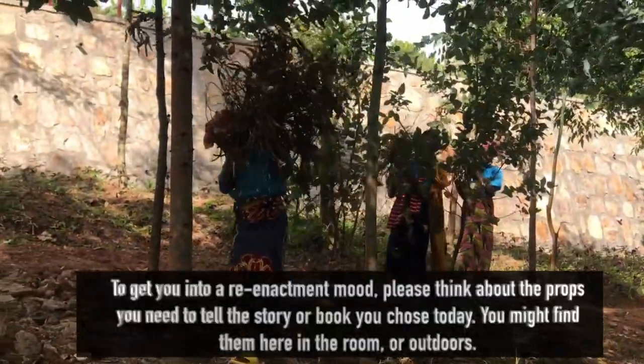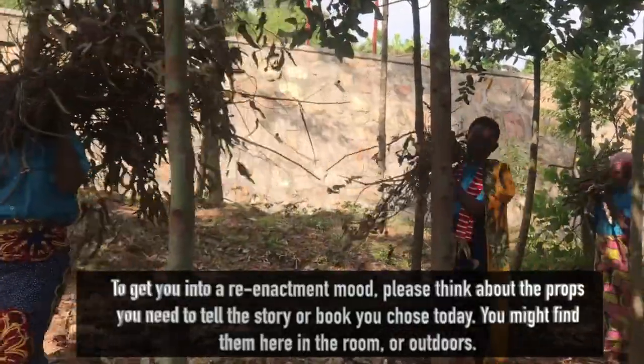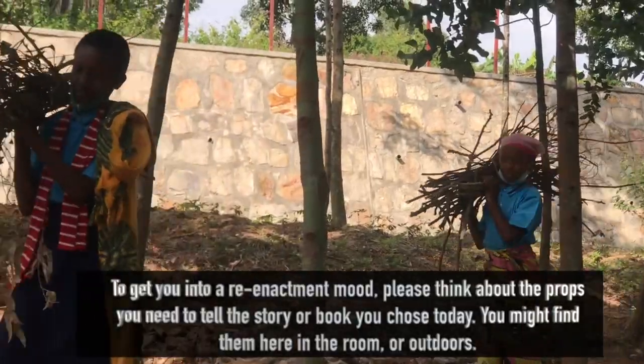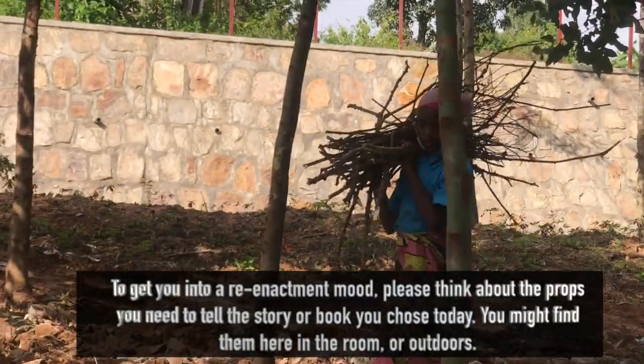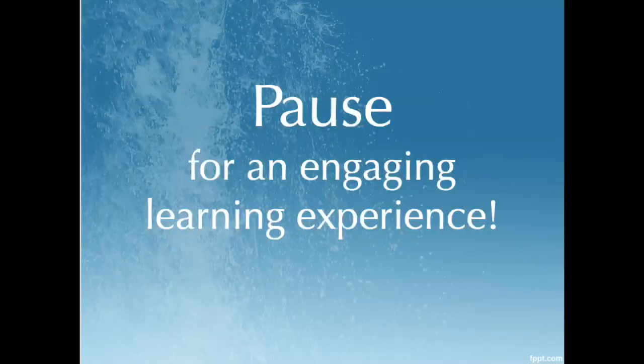To get you into a reenactment mode, please think about the props you need to tell the story or book you choose today. You might find them here in the room or outdoors.